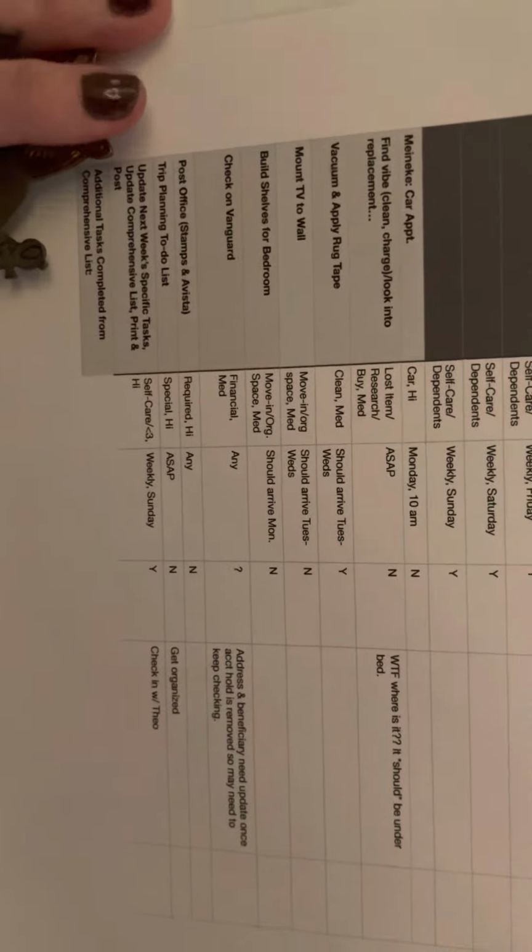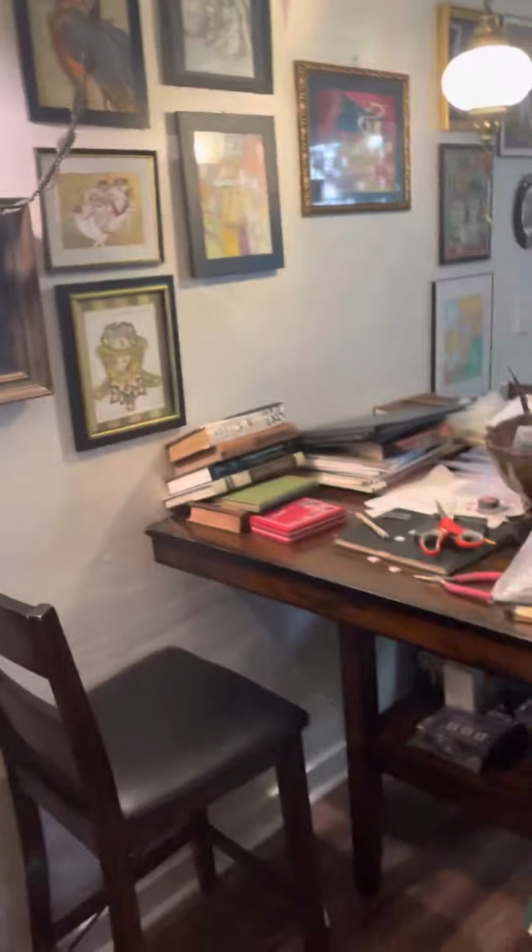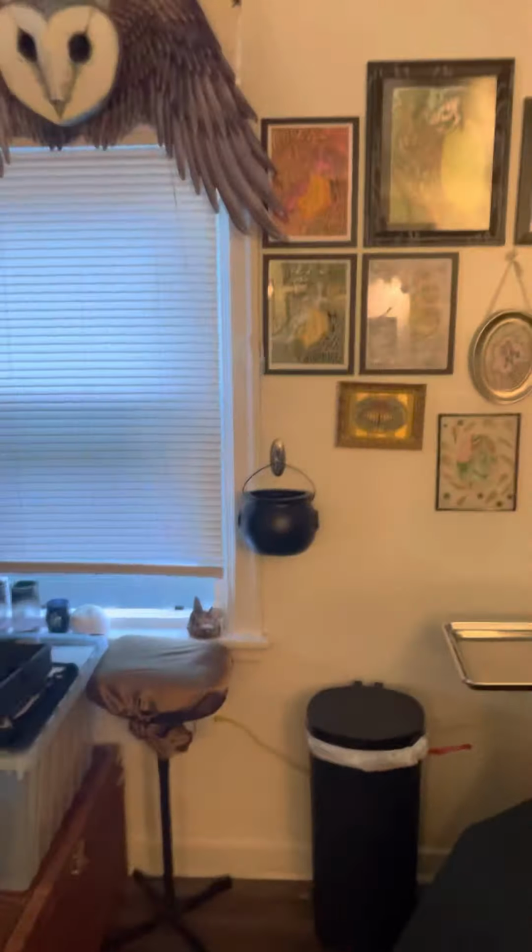It has a bunch of tasks that I have planned, but it has my trip planning to-do list, which is another list that I'm making. I would share these with you, but I don't know how well Numbers transfers over to Google Drive. I guess I technically don't really need you to edit it for me, so that might be okay.